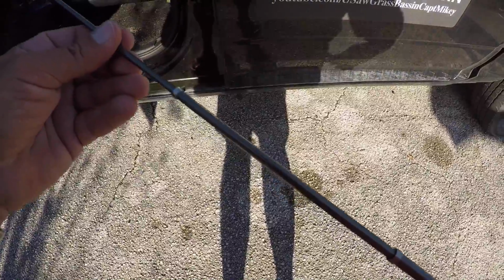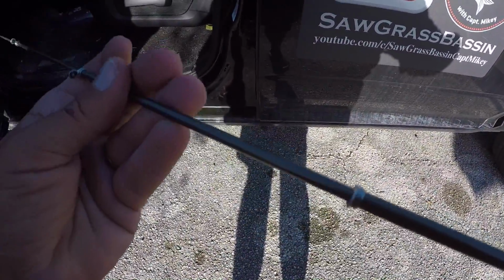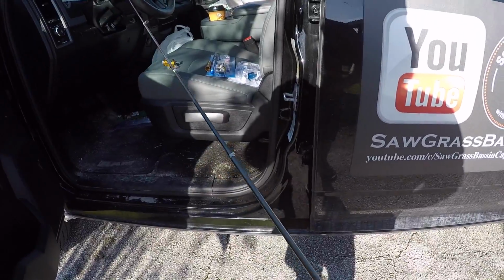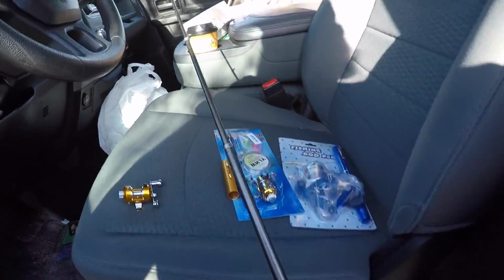About a 3-foot rod. It's fairly strong. It's got some neat little guides on it. I mean, the quality is pretty decent, guys. I'm pretty impressed so far with the quality of it.